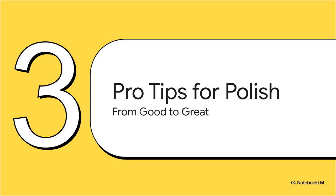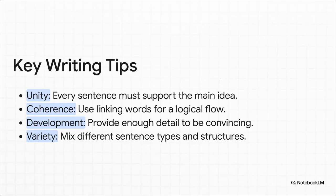Now, let's talk about a few pro tips that'll take your paragraphs from just good to great. Think of this as the final polish. First up, unity. This just means everything in the paragraph has to be about one thing. No getting sidetracked. Next, coherence. This is all about flow. Use words like so, however, or next to connect your sentences so they don't sound choppy. Then there's development. Basically, don't be vague. Give enough detail to actually convince your reader. And finally, variety. Mix it up. Use short sentences, long sentences. Keep things interesting so your reader doesn't get bored.